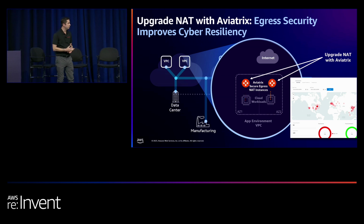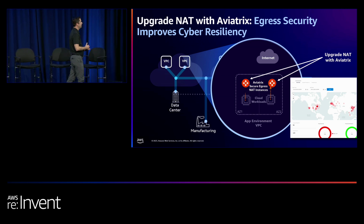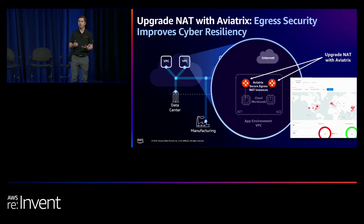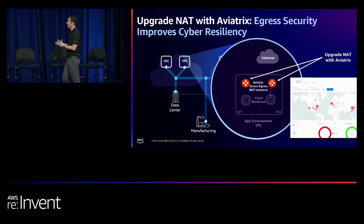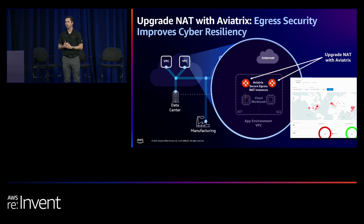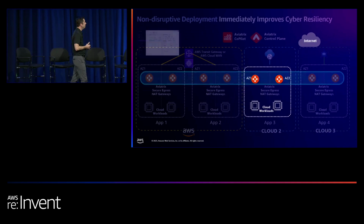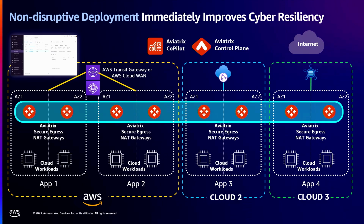So immediately you get visibility, you get threat blocking, you start to improve your security posture. And then we actually give you the ability to baseline the environment to discover which URLs, which services are in use, and you can lock that down automatically from the user interface to move it towards a zero trust posture, significantly increasing your security posture in the cloud. This scales out very, very easily as well. And you don't have to be a full Aviatrix customer. This is kind of the starter use case for many, many organizations.